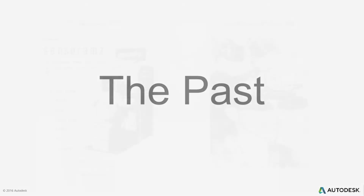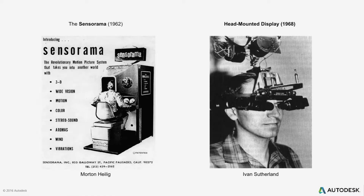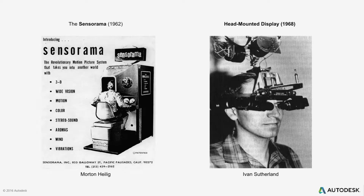Are any of you familiar with either one of these pictures? If you want to raise your hand. So a few of you. So I think the point here is that there were dreamers years and years ago. Morton Heilig developed the Sensorama. This was the first cinematic, fully immersive experience. It had olfactory, it had sight, sound, wind. Ivan Sutherland developed the first head-mounted display as well. And these were back before computers were even personal. They were the size of giant rooms. But these were dreamers, and they believed in the power of these new tools.